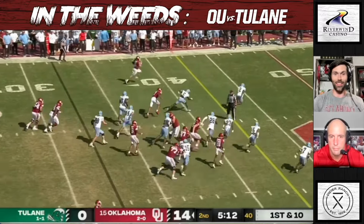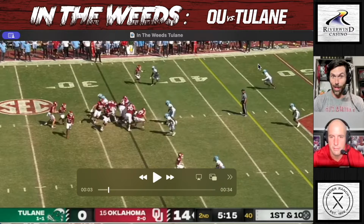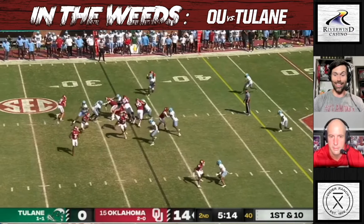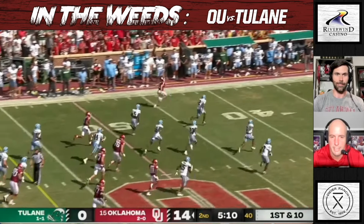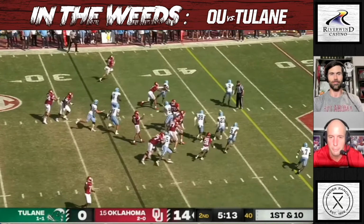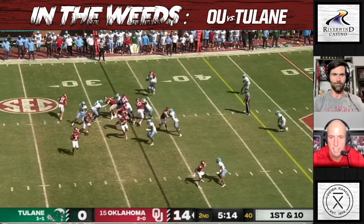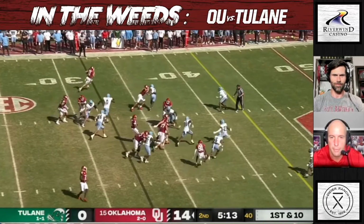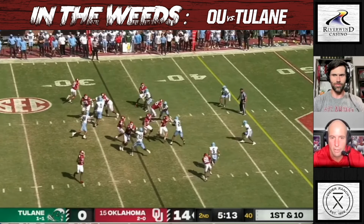And then this safety, that half field safety back there, gets a little lost. And Jackson Arnold's out, man. Boom. Typically the rule of thumb for a backside safety away from the play is you're flat before you're ever downhill, and he comes downhill right away, and it gets back across him.